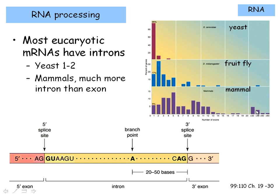The largest protein in our muscles is 1 million molecular weight as a finished product, but its transcript is larger still and has at least as much intervening sequence to be taken out as it has actual coding sequence. So these introns can be a very massive part of the transcript.